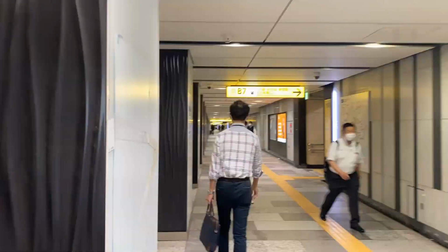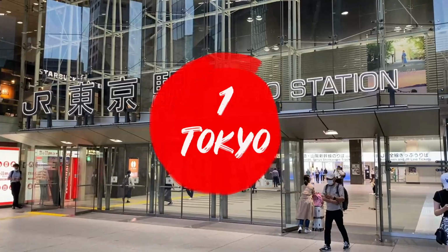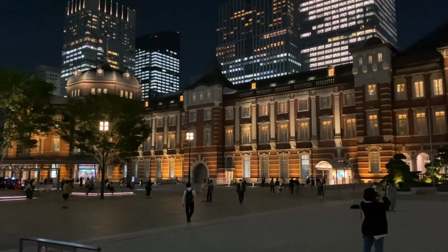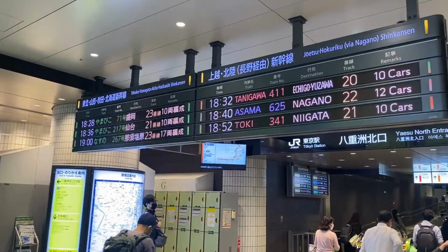Let's head over to our final station then. Number 1, Tokyo Station. Here we are, the magnificent Tokyo Station. This is on the Marunouchi side, which features the original red brick structure from when the station was first opened in 1914. And now the stats.